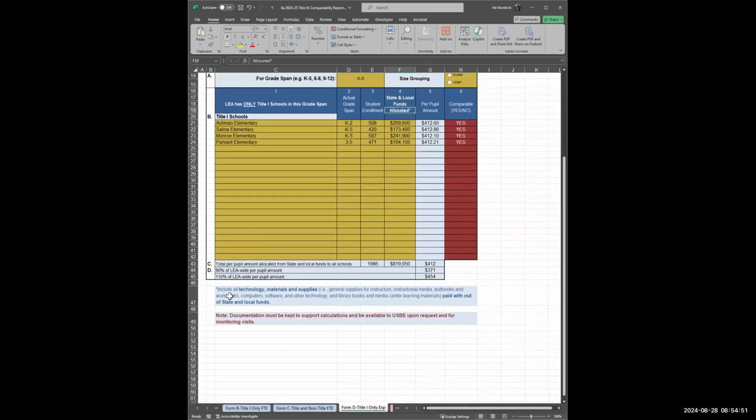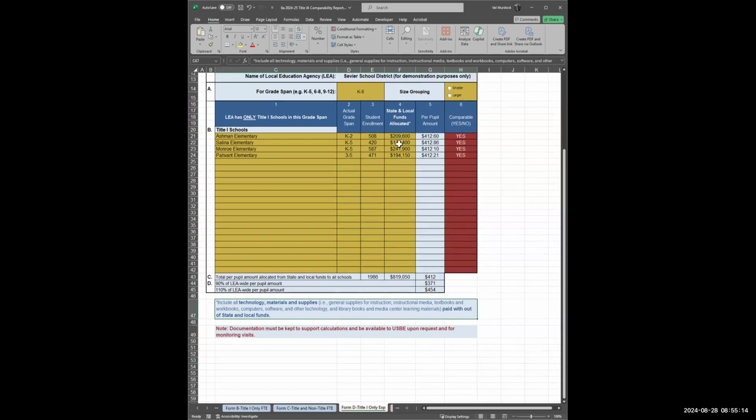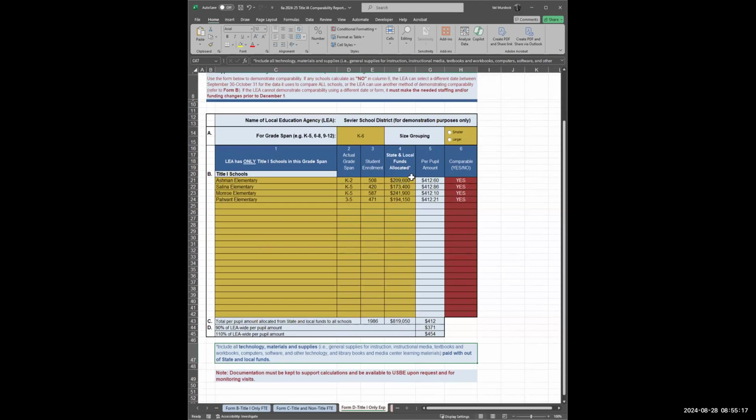So I'm going to come down to the bottom, and that includes all technology, materials, and supplies. So general supplies for instruction, instructional media, textbooks, workbooks, computers, software, other technology, library books, and media center learning materials. Okay, all that kind of stuff, any budget for that has been paid out from state and local funds. List that budget here, and then the spreadsheet will automatically calculate the per pupil amount and determine whether it's comparable.